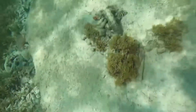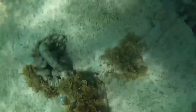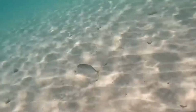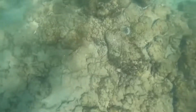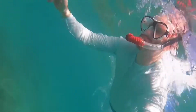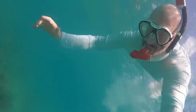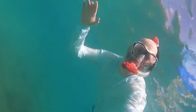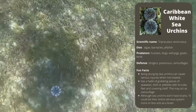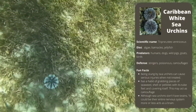There was some fishes to see, but the one thing that made me nervous was there was quite a few sea urchins. So sea urchins are alive, but they don't really have a brain. The Caribbean sea urchins are white and black, and they look fuzzy, but they are poisonous. So I definitely was floating above them and making sure not to put my foot down, because the last thing I want to do is step on one of those and have to deal with the poisonous stingers.